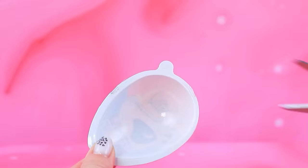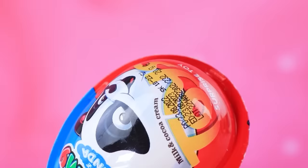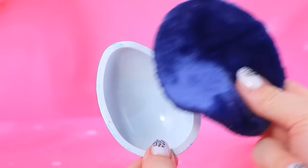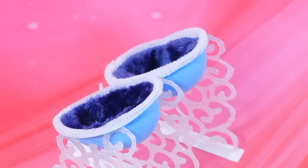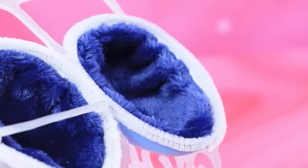Half an egg. Paint it a cool shade. Cover it with faux fur. Pipe cleaner wrapped around the sides. Draw sleds. Apply a monogram with hot glue. The seating pads look great. Add handles. Kids also want to go down the slopes.